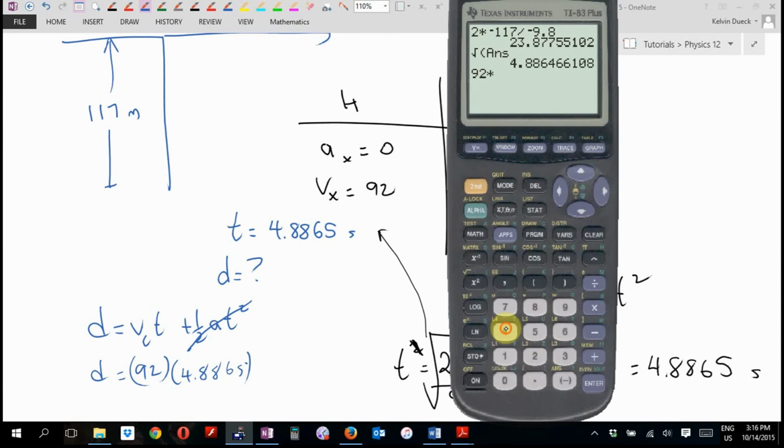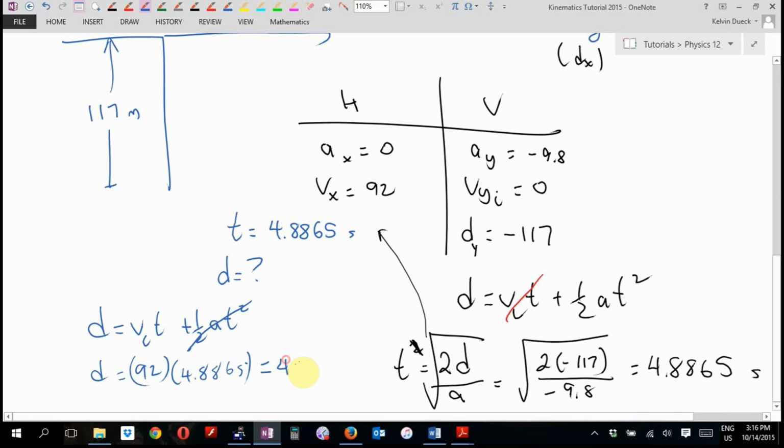Oh, hey, why don't I be clever, since I paid money for this good calculator and used my answer button. Haha. 449.5, I'll call it 450. There's the range.